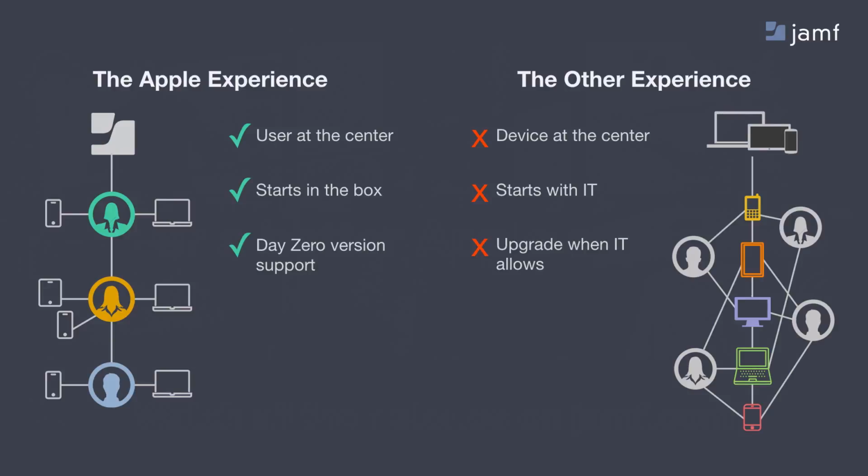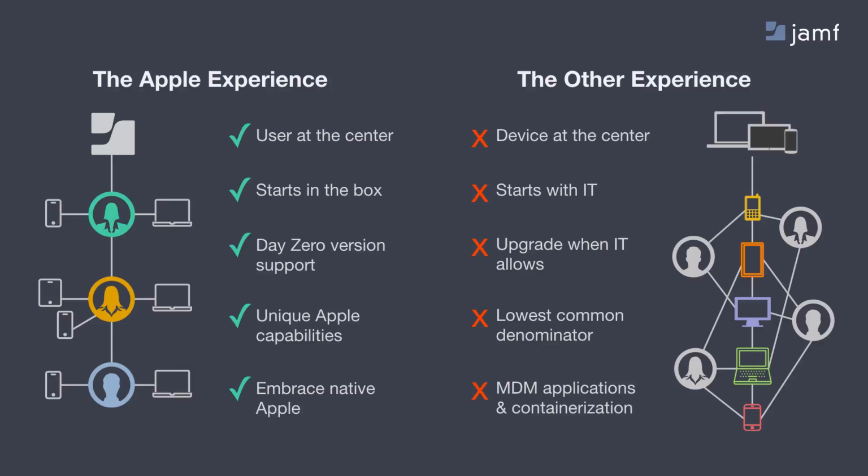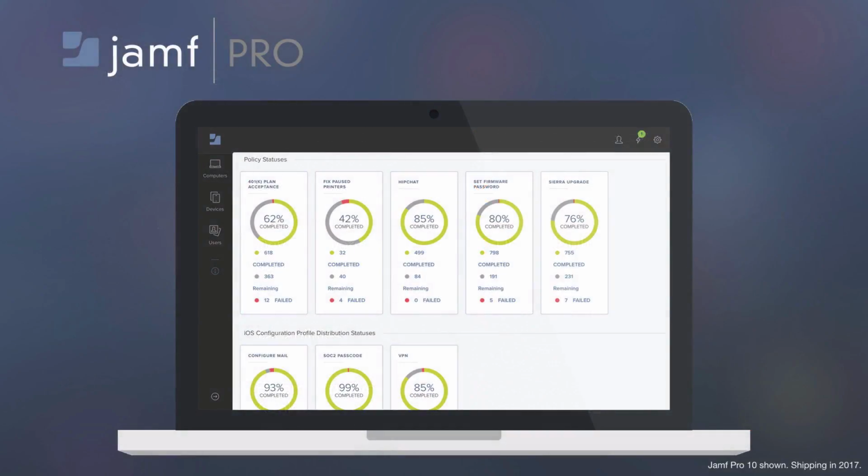It means supporting all the new operating systems and features right away that Apple puts out. It means leveraging Apple's unique capabilities as opposed to having to play to the lowest common denominator. And it means embracing the native Apple experience. And we believe that Jamf Pro is really the tool to do exactly that.